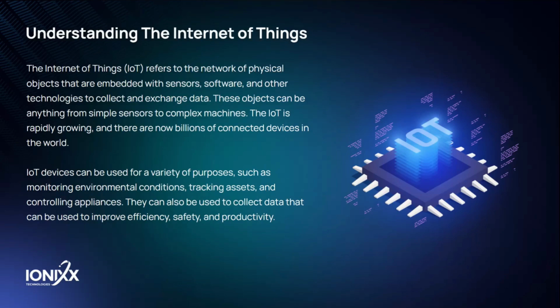So IoT devices can be used for a variety of purposes. You could monitor environmental conditions, track assets, control appliances, and they can be used to collect data that can be used to improve efficiency, safety, and productivity. Also, a lot of data can be stored and then recalled using these devices. A lot of these devices have storage built into them, and a lot of devices actually write that data onto an online server for storing.